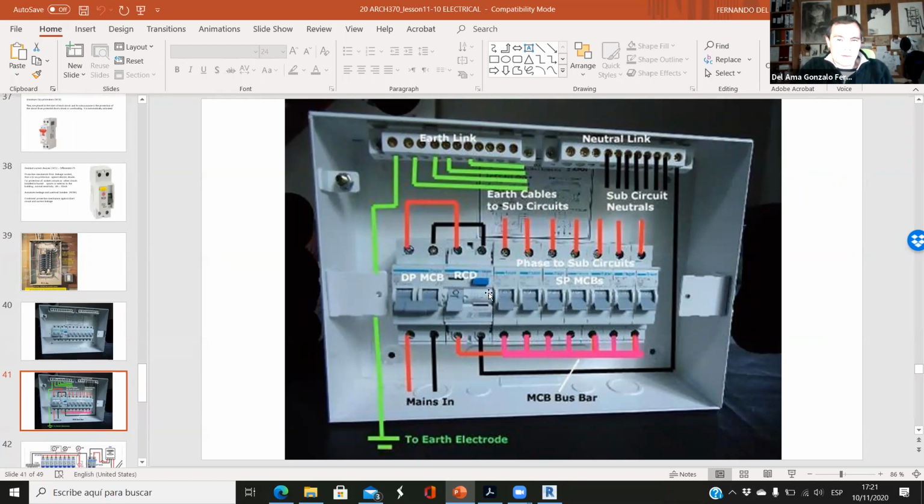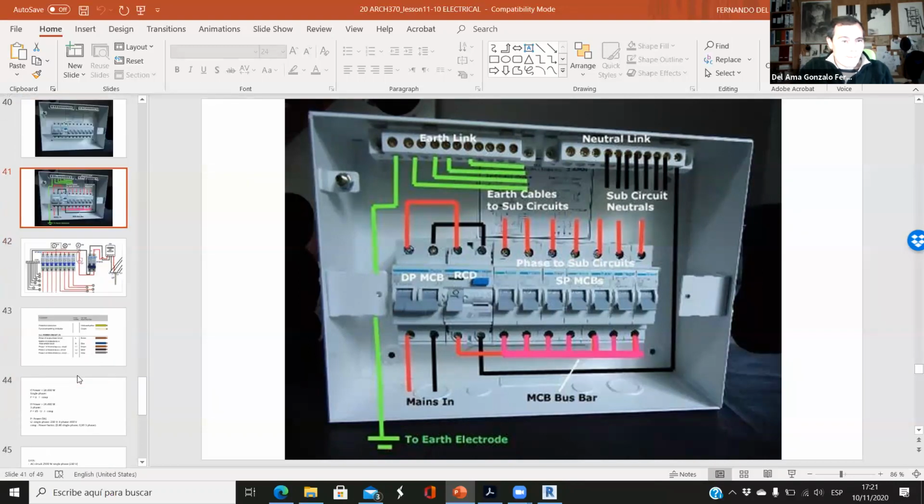We have circuits, then we have the differential circuit breaker here, and the main switch, and we have the earthing. So at least we have 3 different colors. We have a color for the line, another color for the neutral, and then a different color for the earthing system. So this is what the main board is in single family houses.